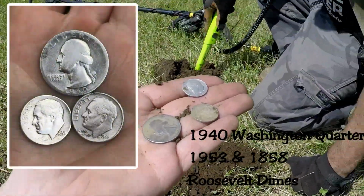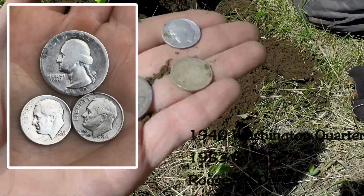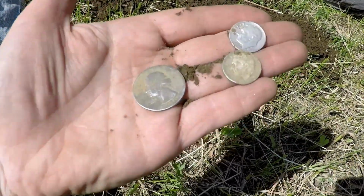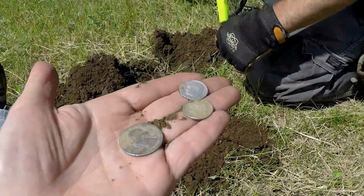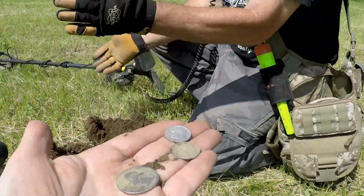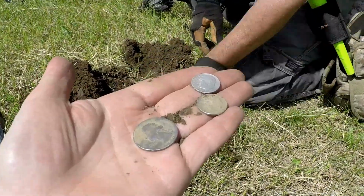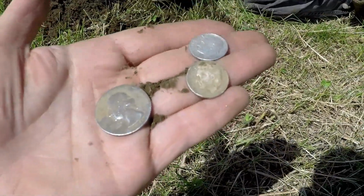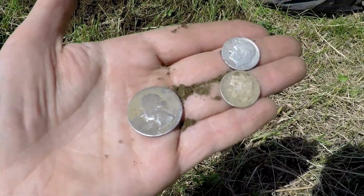Well, looks like this is it. Not bad, Tiger. Three silvers. I mean, yeah, they're modern, but they're still silvers. Isn't that funny? That's what I love about metal detecting. We go from like a 1749 coin to like a 1950s coin. Present. That is just so fascinating to me.